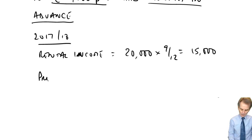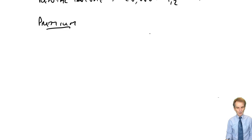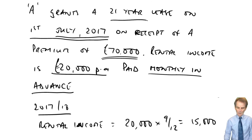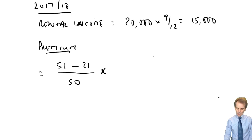And then the new bit, the premium. In relation to the premium, we can go straight to the assessable amount by using that calculation. 51 minus n, the number of years of the lease. How long was it? It's a 21-year lease. Over 50. And that is, of course, times, how much was the premium?